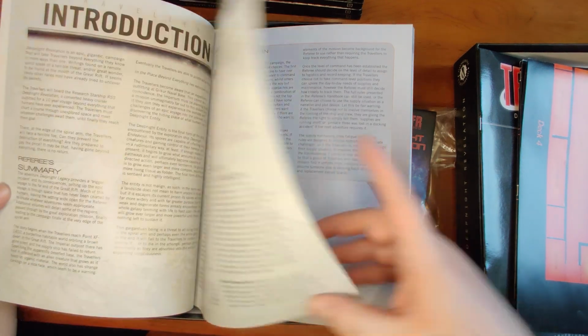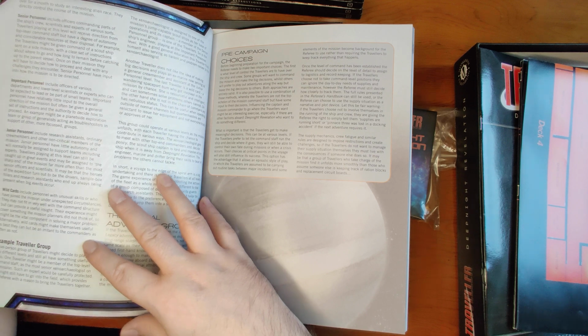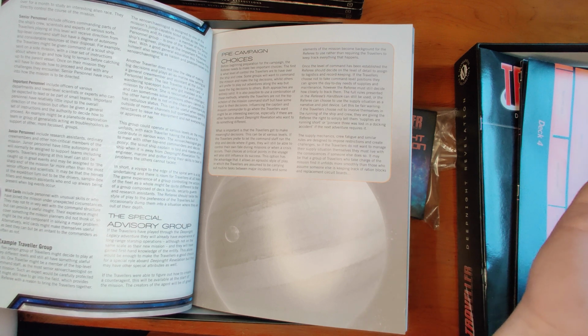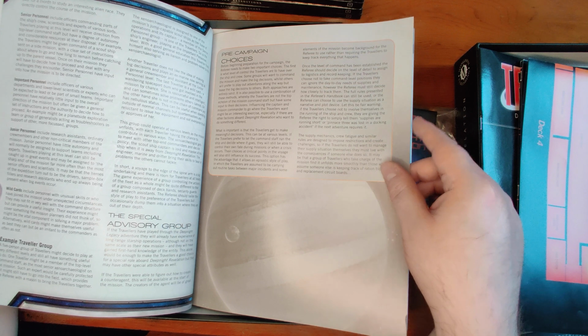So your players could be top-level command staff. They could be on the bridge, or they could be senior personnel, commanding different parts of the ship. They could be officers that are important, but not making command decisions. It could be junior personnel or wildcards who just don't really fit into the command structure, but have useful skills.